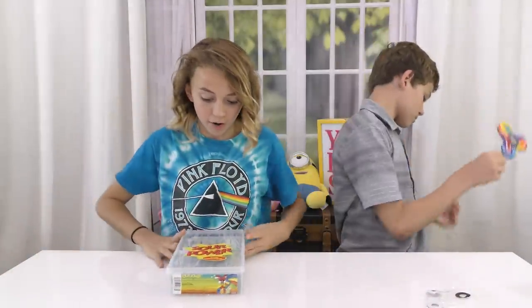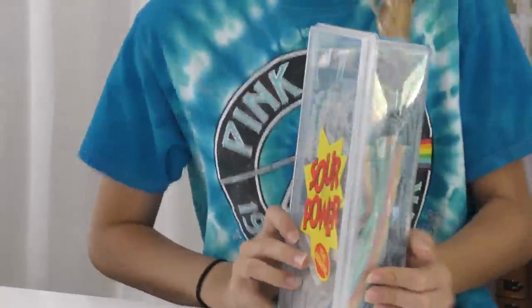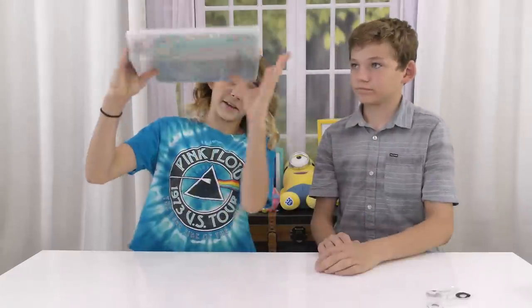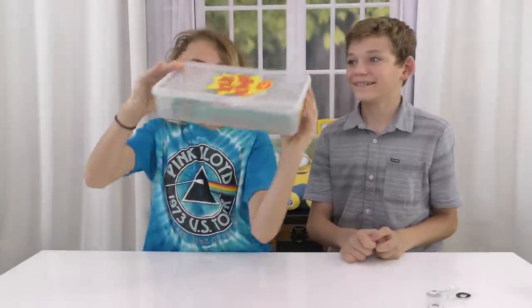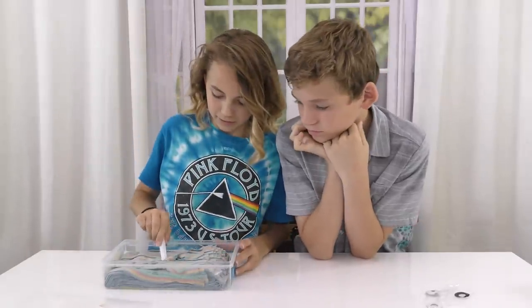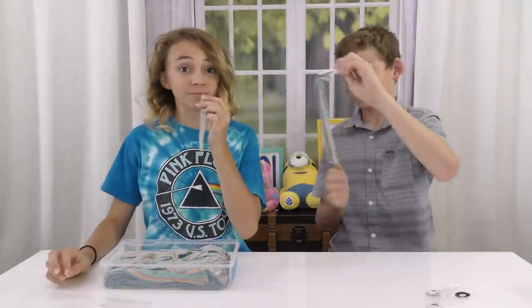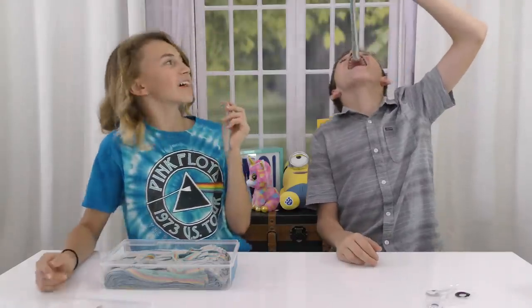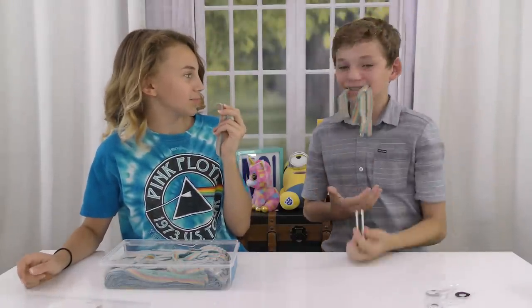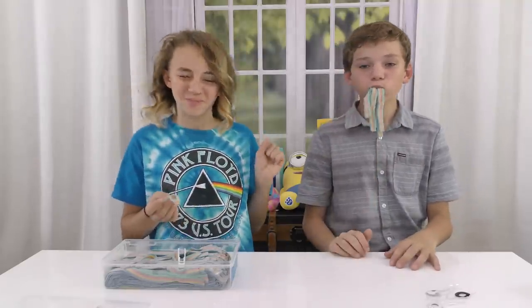Okay, so what do you have? I have a ginormous box of sour rope candies. It's called Sour Power, the original. Let's just open this, because look at how big this box is. It's like bulk candy, guys. It's a lot of candy. Okay, so we got little pinchers so that you can pick it up and not touch all the other ones. Really? Okay. That's sour. Don't do it! You're gonna regret it. They're sour. Oh, they taste so good, but I can't handle sour very well. Oh, good. You're crazy.